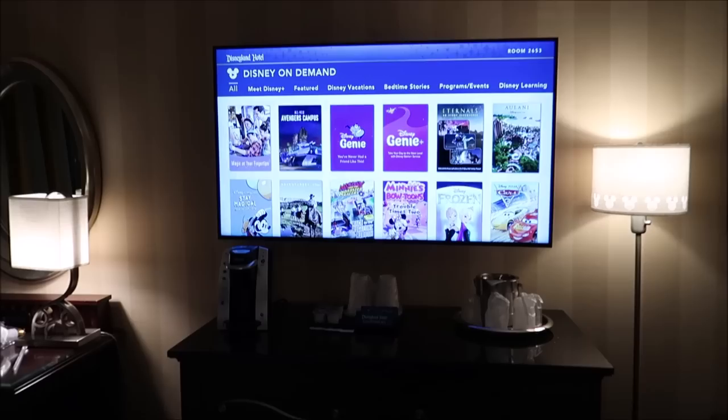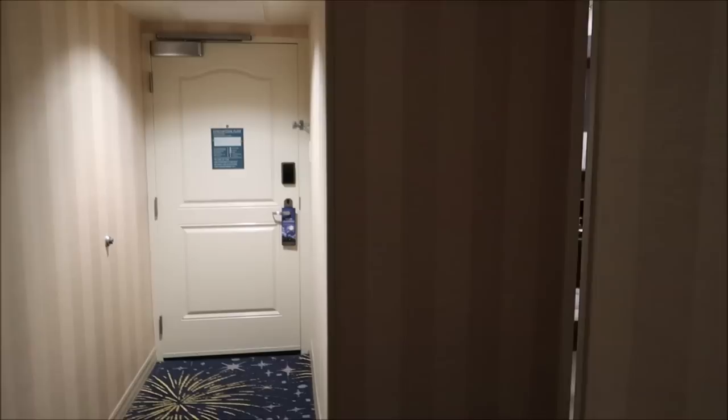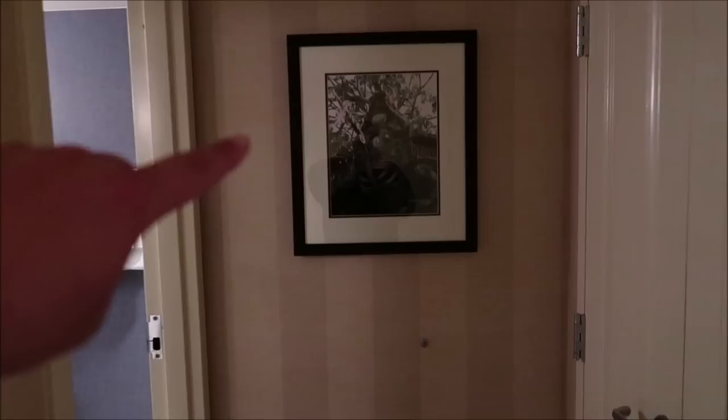Everything just looks so beautiful in here. We got Disney on demand, little Disneyland Hotel condiment kits. Fancy, comes with a Keurig. Nice little desk there. I like this a lot. Because we're in the Adventure Tower, a little picture of the Jungle Cruise. And then over here we have the bathroom. And I love the bathroom. Like, this is really fancy. The treehouse right here.